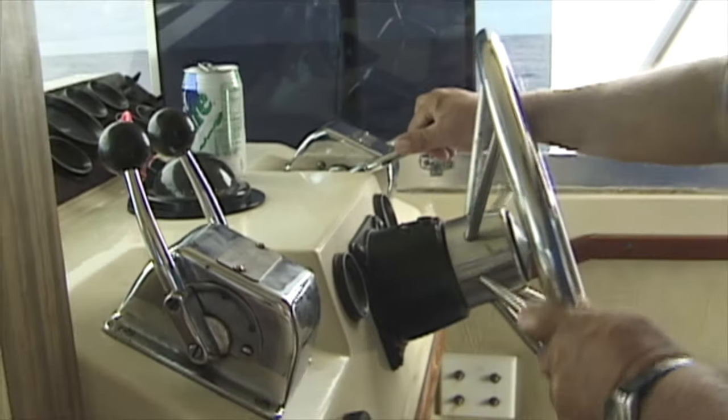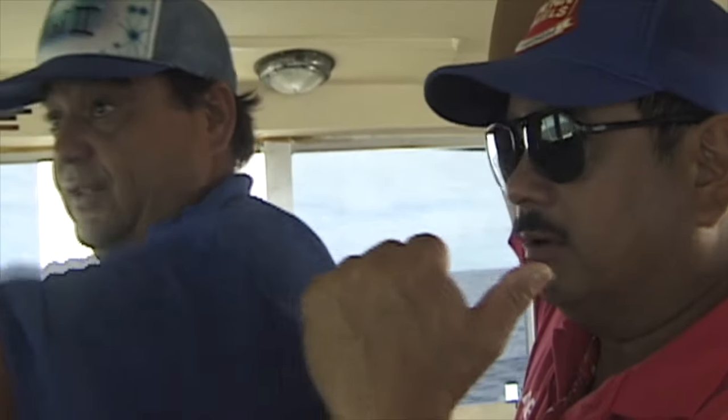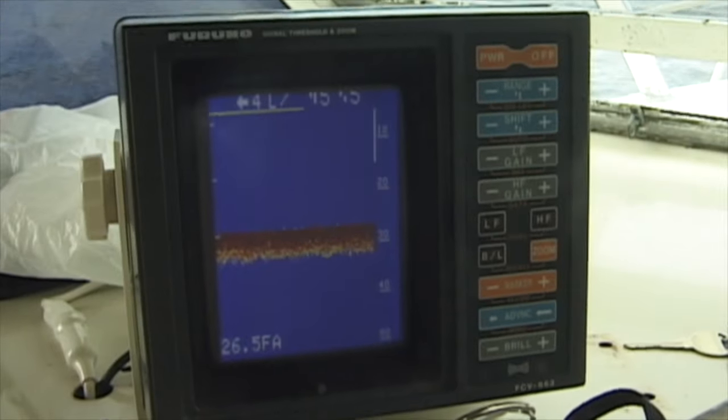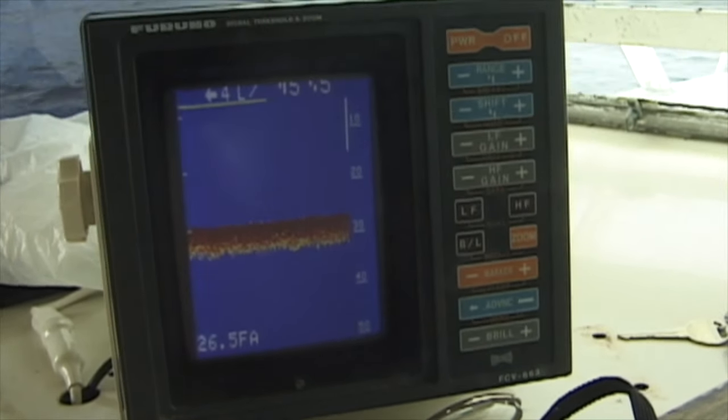So this is the spot. Yep. So we're looking at about 26 fathoms. So we're going to drift this way. Oh, that way. Okay. So it's like a submerged pinnacle? Yeah, it's all flat. No coral. You can see the bottom is just real flat. Okay. All right, let's trap.